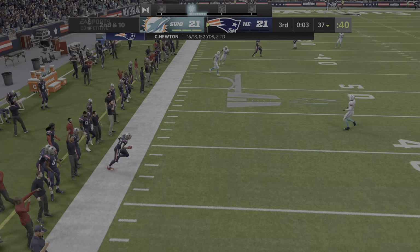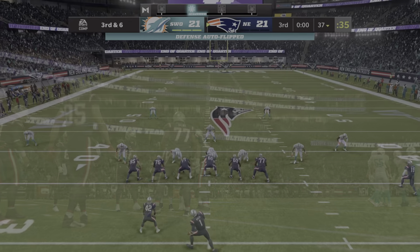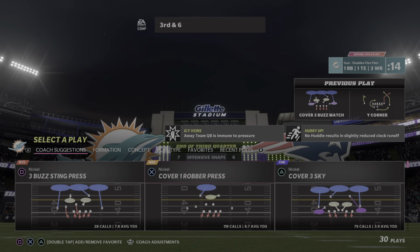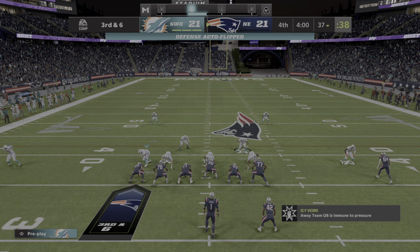Now Cam going to get this into the hands of Michelle. And he gets this up across the 35 before he's out of bounds. 4 yards the gain, and it'll bring up a 3rd down. 1 quarter remains here as we wrap up the week on a Monday night.